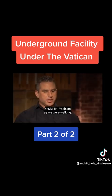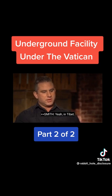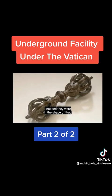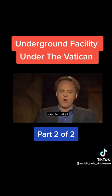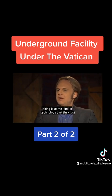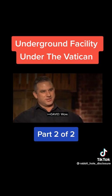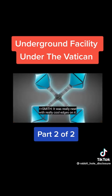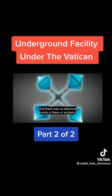So as we were walking, I did notice some equipment that looked like giant, those ancient brass things that they used to hold up in Tibet. They were in the shape of that, but they were solid and they were luminous. And there were no electrical cords going to it at all. I've always thought that the ancient brass thing is some kind of technology that they just emulated with these little sculptures. But this was a really cool, artistic, ultra modern version, with really cool edges on it. It was glowing, and there were no electrical cords or sockets. It was just there.